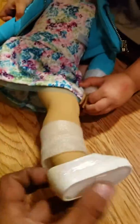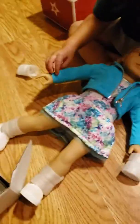All right, got some protective foam on the shoes and all of that. The legs bent all the way around. It's a nice quality doll. There's hot, Daddy. All righty.